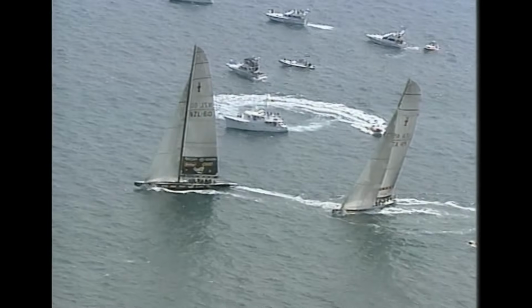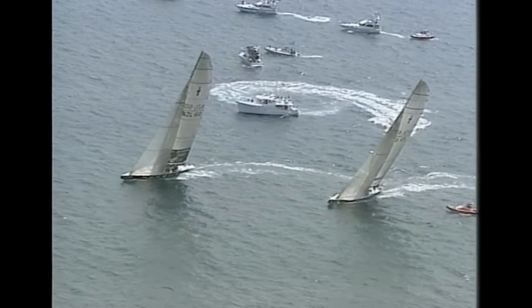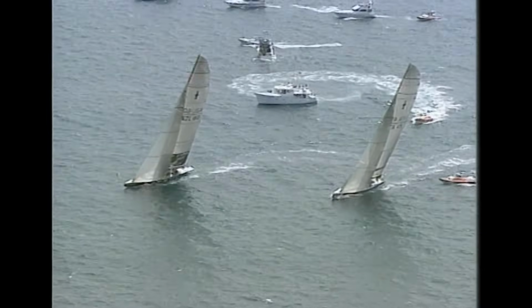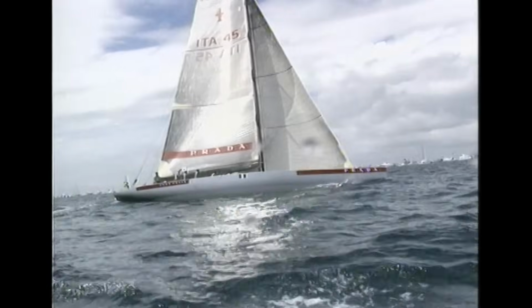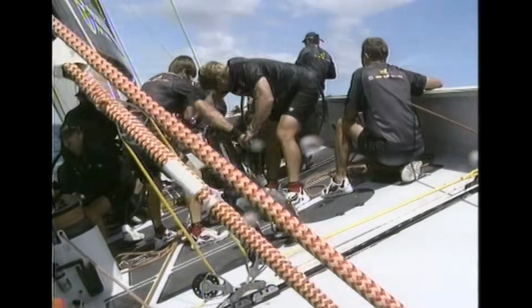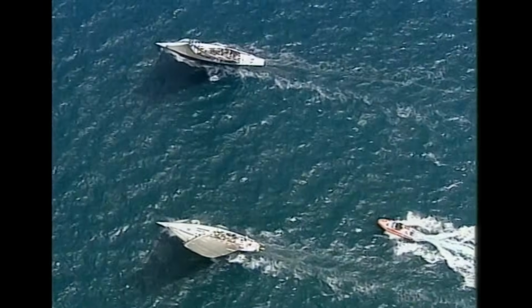It's a low-speed tack by Prada to try and get out of it, and immediately Team New Zealand are right on top of them. So going away from the start in race 2, the black boat is right in the face of Luna Rossa. A brilliant start by gunslinger Russell Coutts. Great stuff. Team New Zealand got a real stranglehold on this race right from the start.